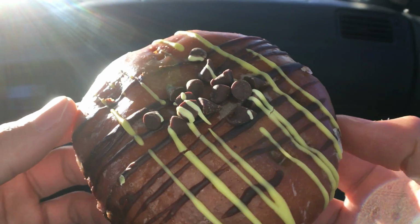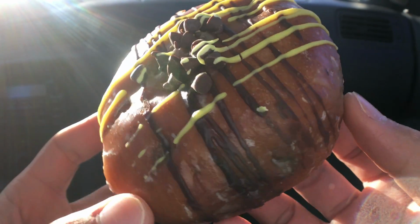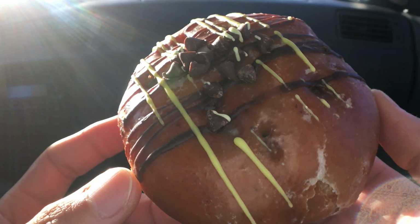Aloha, fellow eaters. Today we'll be having Napoleon's Bakery Banana Chocolate Chip Donut.